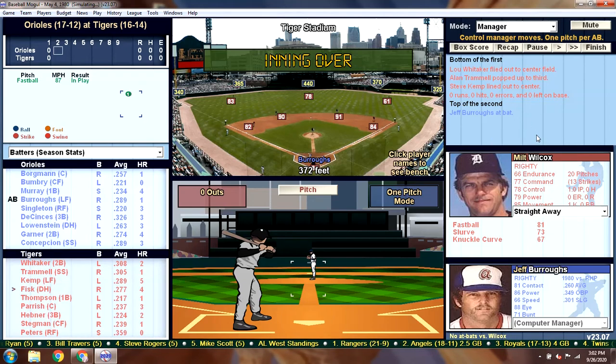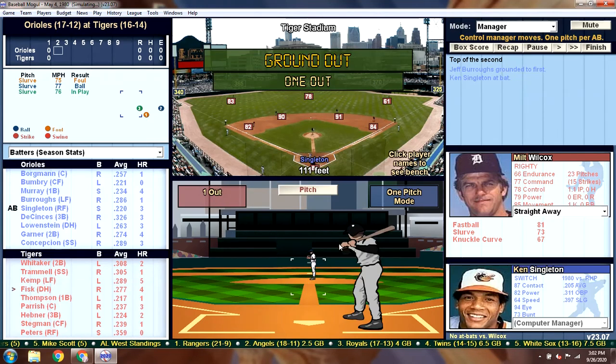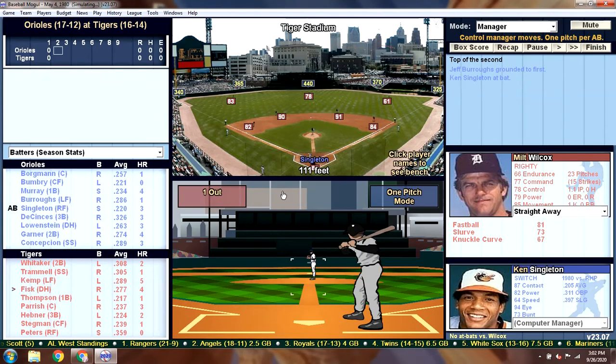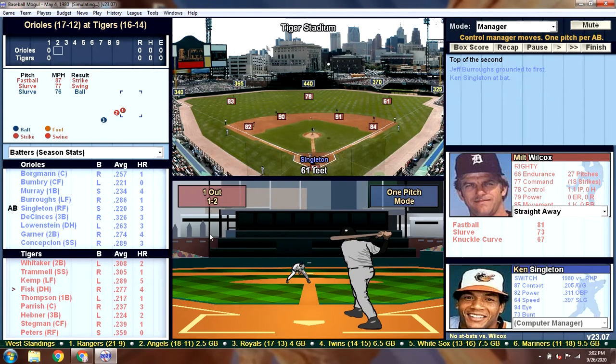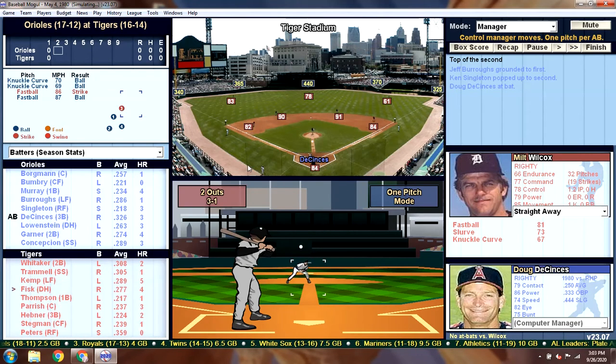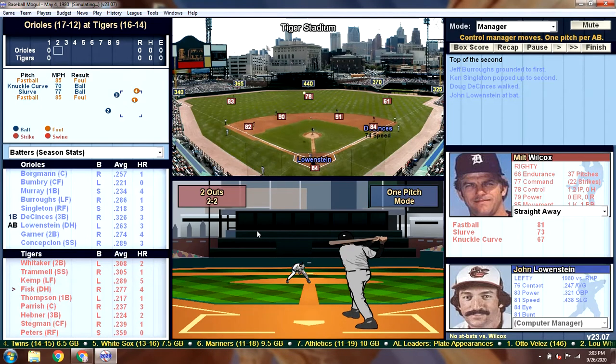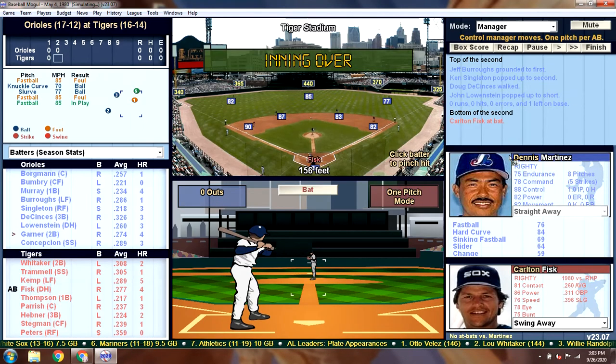So now we go to the top of the second, and Jeff Burrows is leading off. And Burrows grounds out to first for the first out. And here's Ken Singleton, who had that home run in the first inning yesterday. And he is popping out to second. And that'll bring up Doug DeCinces with two down. And that's a walk. And now they've got a runner on first for John Lowenstein. And that'll be a pop-up to short for two down.